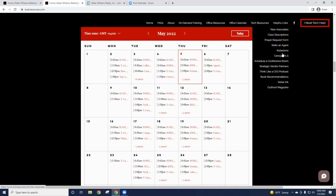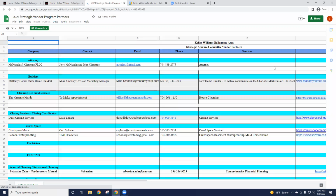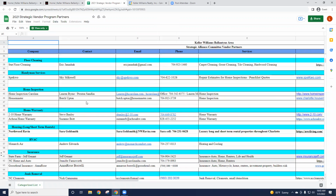And then again, just a little bit further, colorism, Canopy MLS, how to schedule a conference room. The only other thing I will show you is under strategic vendor partners. If you click on that, instead of joining the Facebook page, it will break down all of the vendor partners that we do have here by their profession.